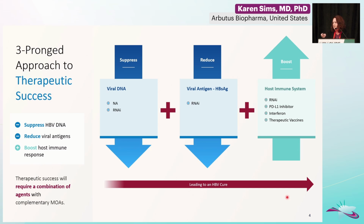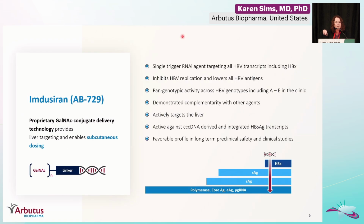So we at Arbutus, as many of our collaborators know, have had a longstanding belief that we need a three-pronged approach to therapeutic success, and this has been mentioned again by several other speakers: suppression of viral DNA, suppression of viral antigens, specifically surface antigen, and then a key component we believe of this is targeting the host immune system to try to boost responses in these subjects that are in our clinical trials. And as has been mentioned as well, RNAis can do this across all different pillars, and then we have several options for manipulating the host immune system.